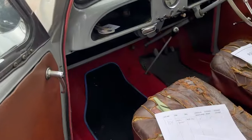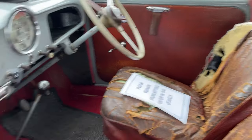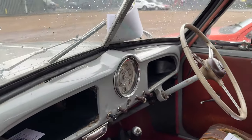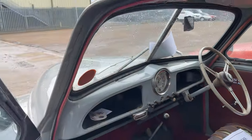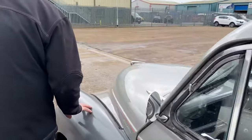Well-worn seats, look at those beauties. Yeah, gosh, they are well-worn. Carpet looks nicer. Yeah, they've obviously done the carpets. It'd be interesting to see when it was last on the road, if it's on DVLA or... Yeah. It might even be in the listing. No, it's lovely, that.